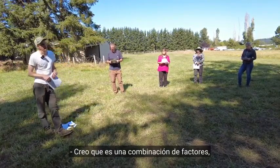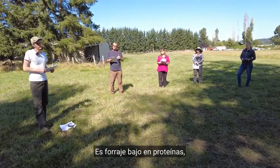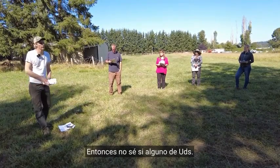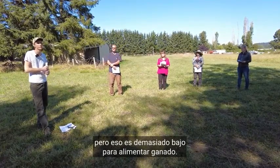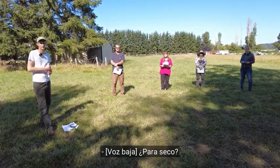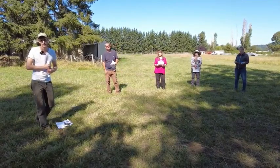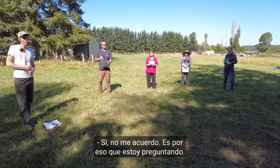I think it's a combination of factors. Is it low quality because of the species? It's low protein forage. I don't have the numbers in front of me, but it's like 6 or 7% protein. I don't know if any of you focus on protein for feeding livestock, but that's pretty darn low. Does anybody know an actual number you should aim for? For dry hay. What was that? I don't remember, so that's what I was asking.